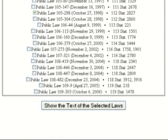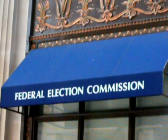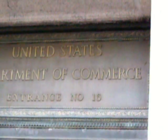Title 17 covers copyrights. There are 49 titles in addition to that one. Those 49 additional titles cover a multitude of other subjects, the provinces of many federal agencies. If, while in Washington, D.C., you've seen these large buildings and wondered what went on inside them, well, the regulations we've seen are part of the answer.